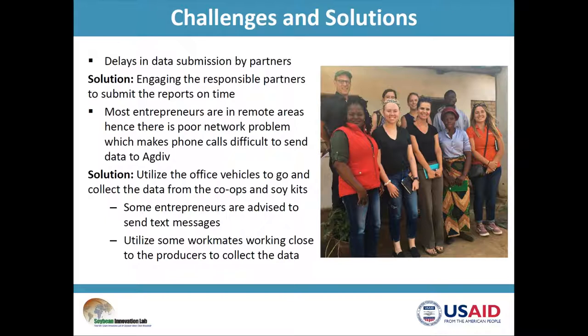Therefore, we utilize office vehicles to go and collect the data from the cooperatives and also the soy kits. And sometimes the entrepreneurs, especially the soy kit entrepreneurs, are advised to send data through text messages, so that even if the phone calls are hard, we are able to get text messages. And sometimes we also utilize some of our fellow workmates who have gone close to the place where the soy kits or soy cows are producing, so that they also help us in collecting the data. So that's how we solve some of the challenges that we face as an organization.